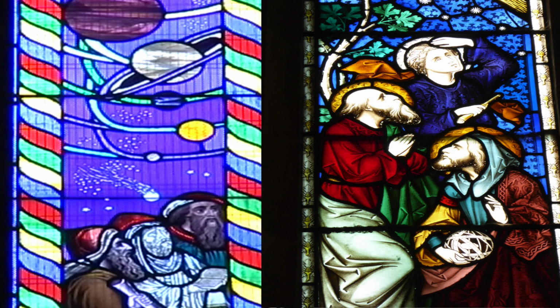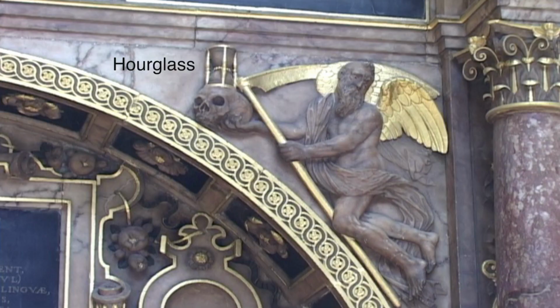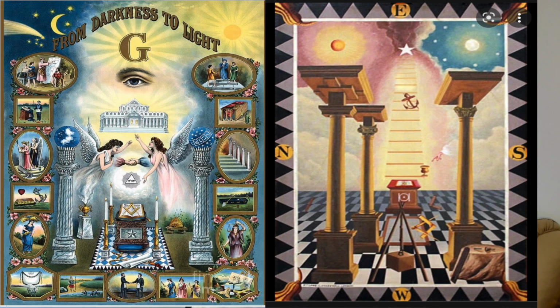And lastly, astronomy. This ensured that by understanding the 6 previous subjects, any student could now properly measure the time. The Freemasons' symbol for time is the hourglass. To measure the time, they used 3 astronomical calendars, and once every 40 years, these 3 calendars would all precisely come back into alignment with each other.